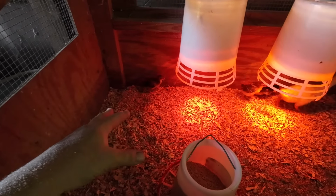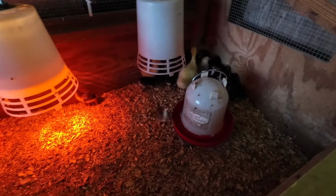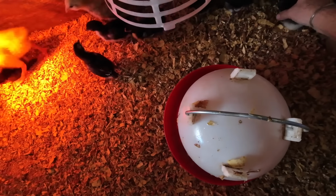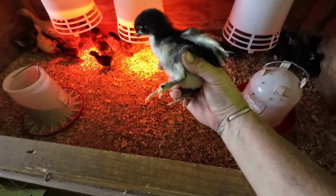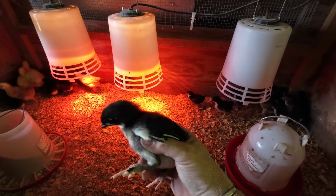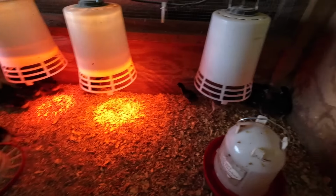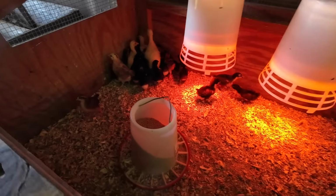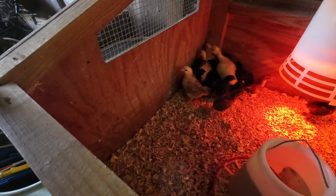Rest of this crowd in here, I don't know what's in here. I know there are some black copper morans, which is what this guy is. That's a black copper moran. And then she's got a couple others in here. She bought a bunch of hatching eggs and put them in the incubator. They hatched, so they're doing pretty good.